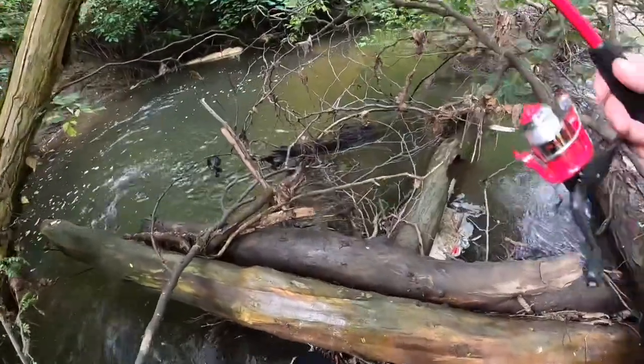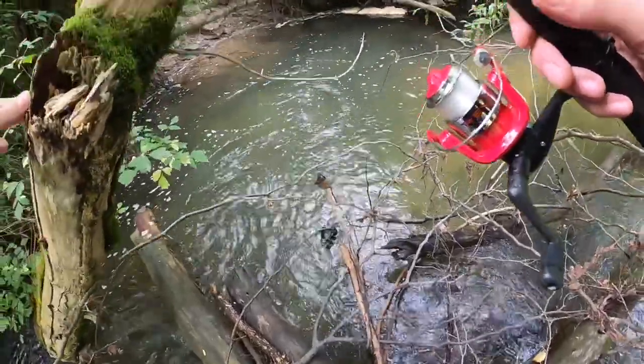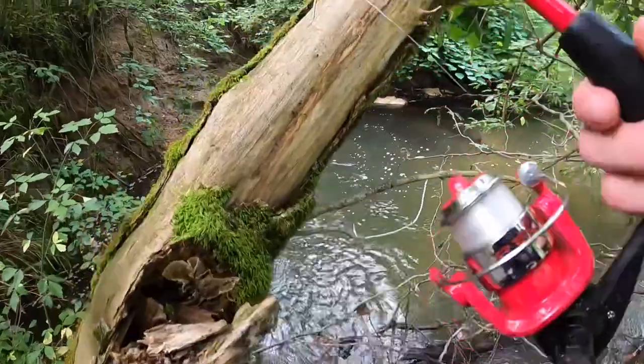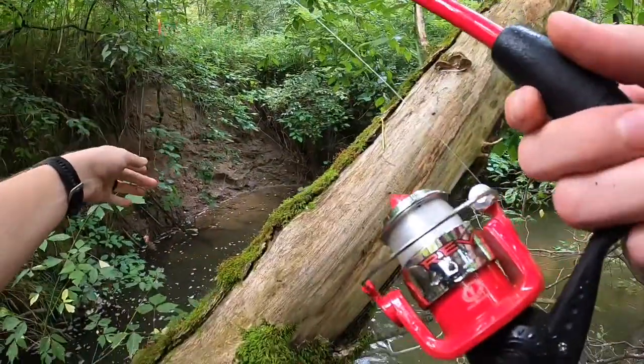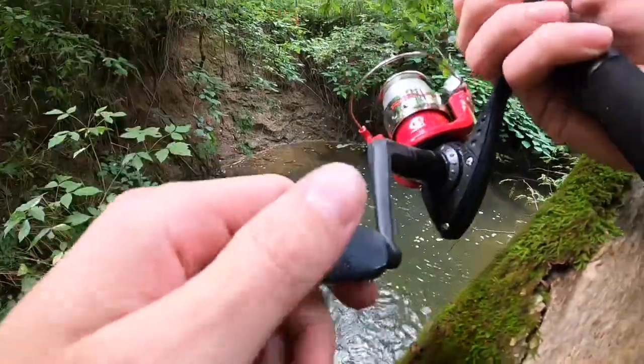Stand right up here if I can get away with it. And look at that. It's a nice deep area. Hopefully these sticks hold. I'm just gonna toss out in there.